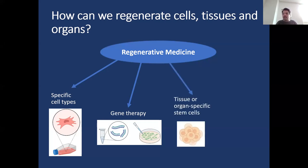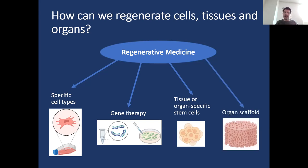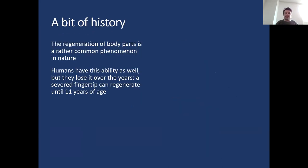We can also use tissue or organ-specific stem cells. So that's a very powerful technique. We can take a bunch of stem cells, reprogram them the way that we like, differentiate them the way that we like, and then use them to patch some specific organs or even to recellularize an entire organ. And another method is to use organ scaffolds. So we have scaffolds of different biocompatible materials, and we can seed on top of them either differentiated cells or again stem cells.